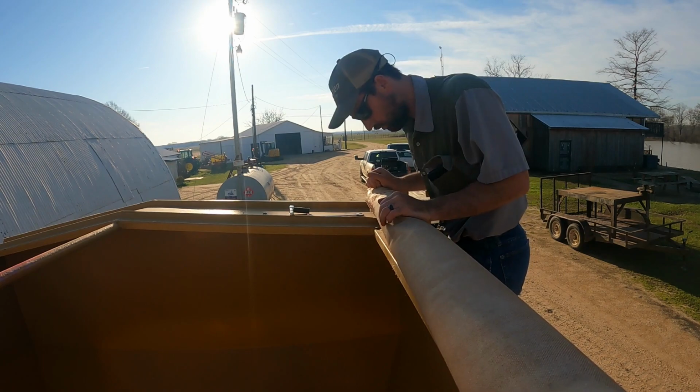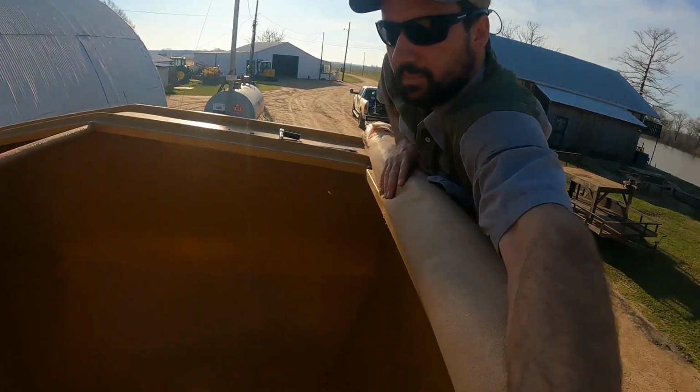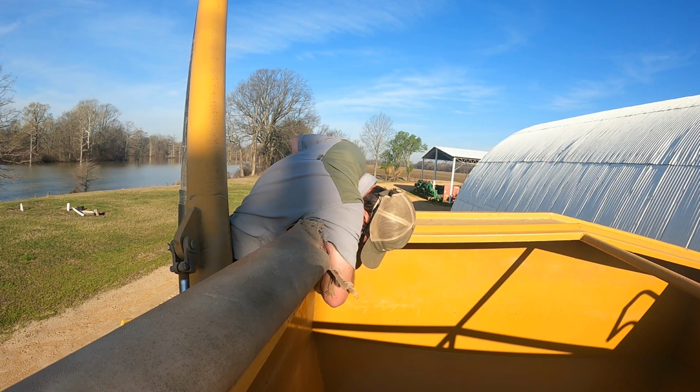Yeah, it ain't gonna come off easy. But right there's the 2 bolts that stick through. You can see it's rusted, so probably have to beat them out. And then I got 2 more up there in front.